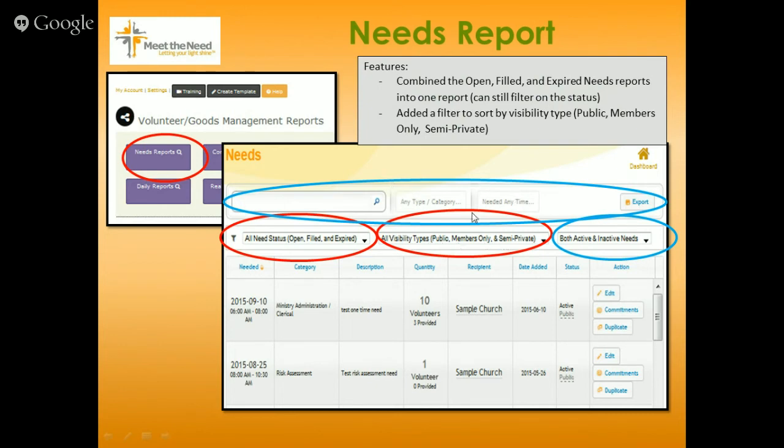The blue features that are circled are the ones that were there before, and they're the same, where you can search by keyword, category, date, active, inactive, and even export that data. So this report has been made much easier by combining 3 reports into one. So these are the needs that you've posted for your organization.